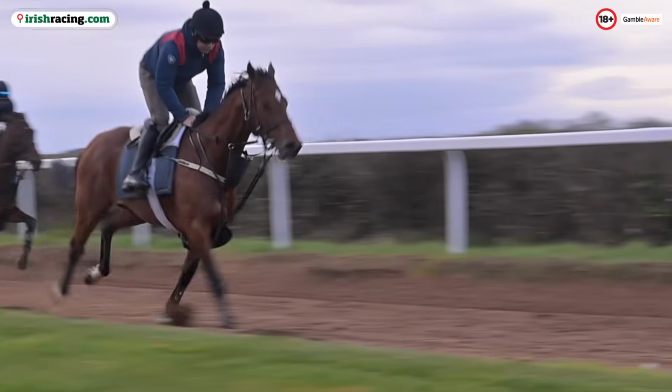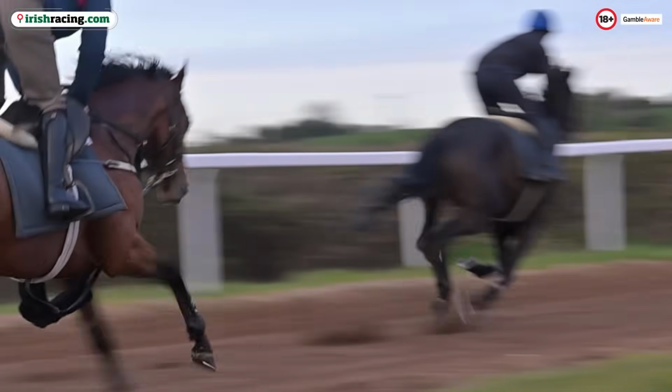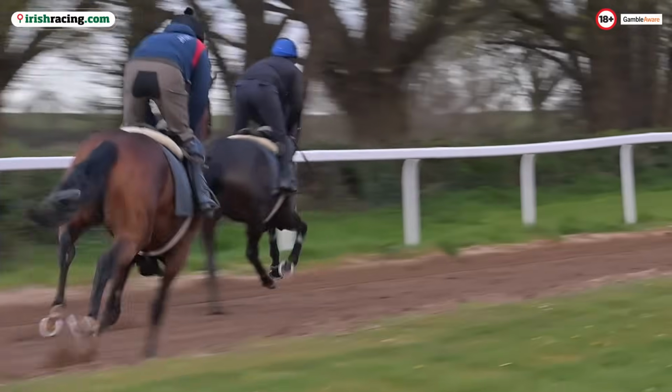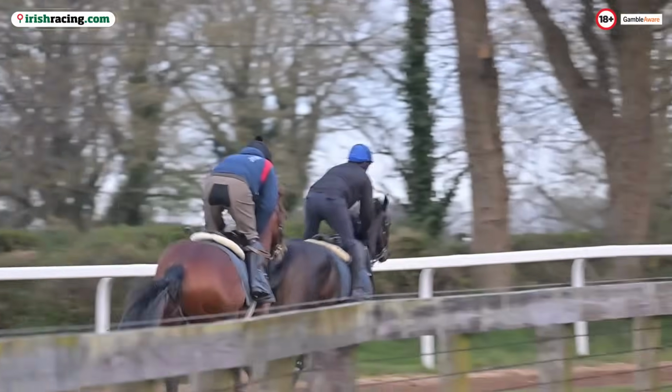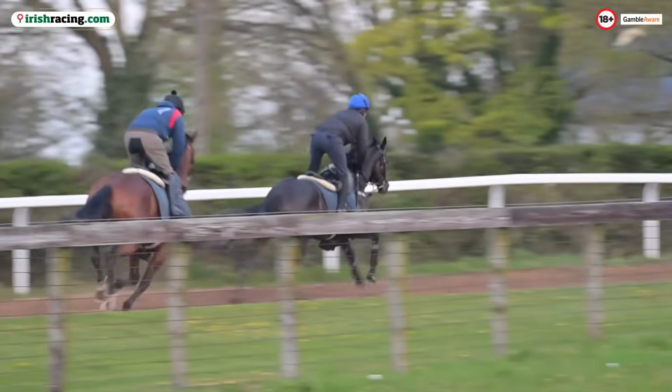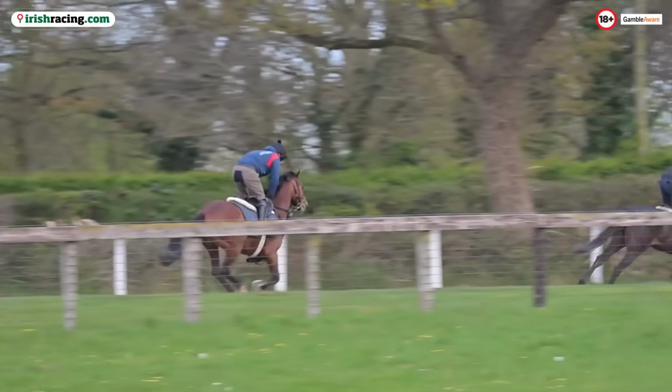I think he should improve plenty, and he would look one for the extended staying division, 1.6 plus, for the second half of the year. And if he continued to improve, you couldn't rule out having an entry in something like an English Legend. Very good. Admiral Churchill, the next one on my list.